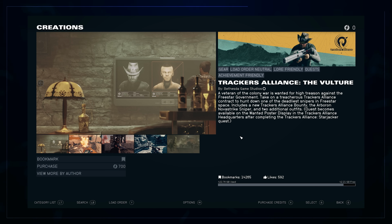So what it's called is Trackers Alliance: The Vulture, and I'm just going to read its description. A veteran of the Colony War is wanted for high treason against the Freestar government. Take on a treacherous Trackers Alliance contract to hunt down one of the deadliest snipers in Freestar space. It's not just the quest, there's also a new sniper rifle and 2 sets of cosmetics.